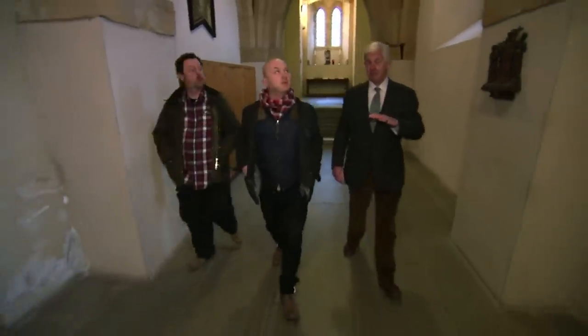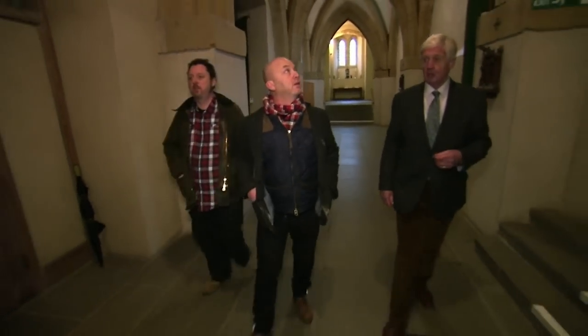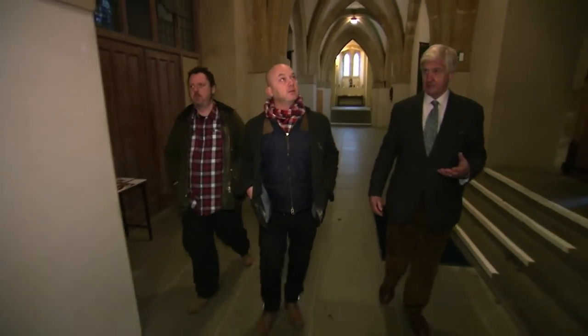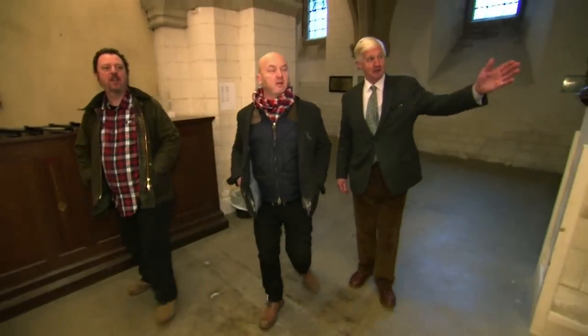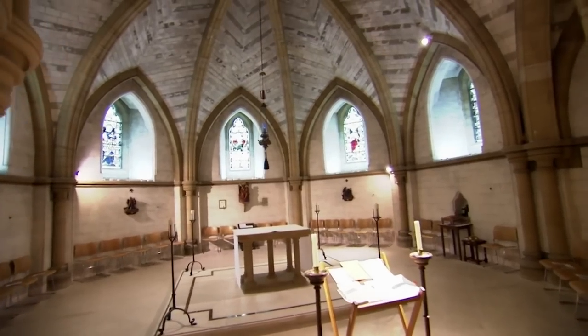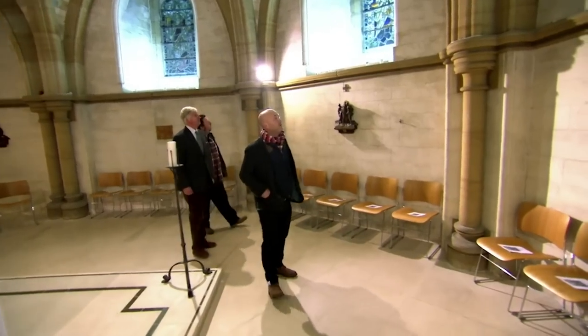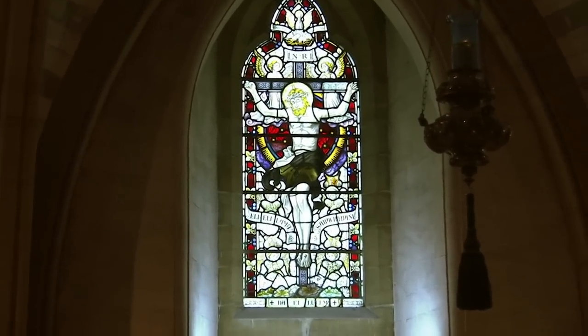Because the chapel's built into a hillside, at this end you haven't got a lot of space, and then when you get to the end, the crypt opens out into a chapel, which was actually used as the school chapel before the upper building was completed. Oh, look at that. That's really beautiful, isn't it? Very beautiful space. And then you've got the apse at the east end with some really good Clayton and Bell windows. Clayton and Bell, one of my favourites. Wonderful. It's an unusual Christ figure, isn't it? Yes, it is. It's got a real sense of agony about it.